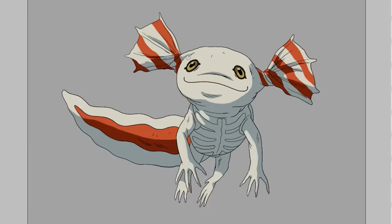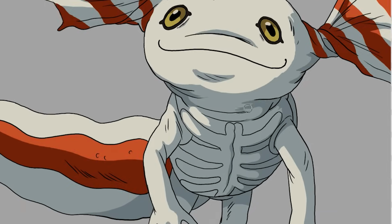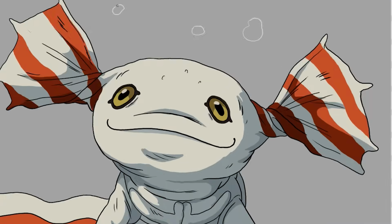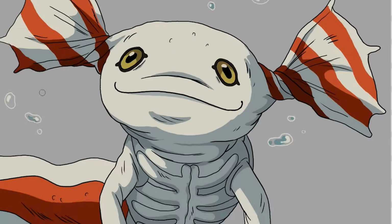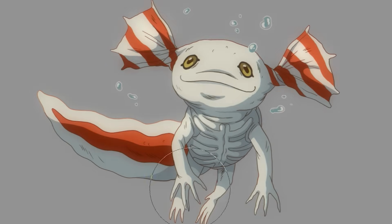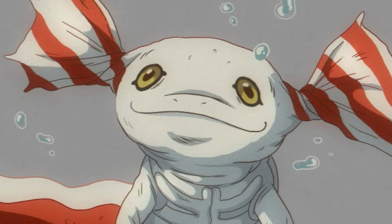And I thought about adding red stripes to her face and tail, but it looked a bit too cluttered and I didn't like that. So I think it's better if only the ears resemble Marianne candies. I think it's enough to tell you like what candy this is supposed to be. And yeah, I can't decide if she's cute or just creepy AF.